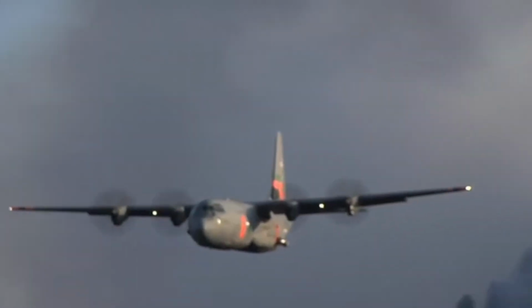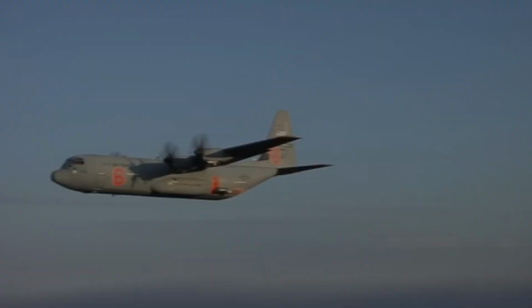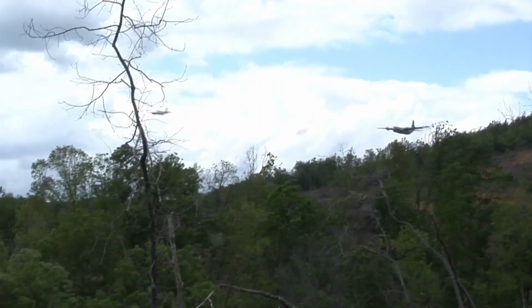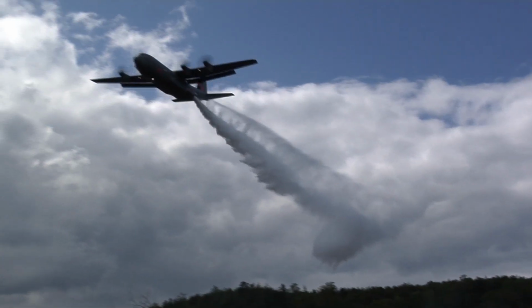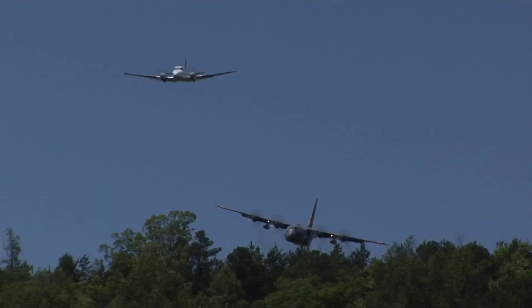One notable example was its deployment during California's devastating Camp Fire in 2018, where C-130s played a crucial role in containing the fire, preventing further destruction, and aiding firefighters on the ground in one of the deadliest wildfires in U.S. history.